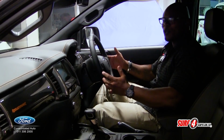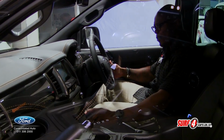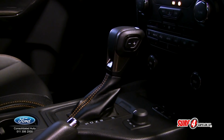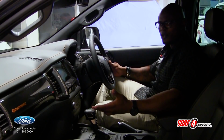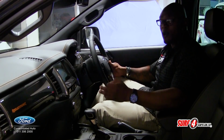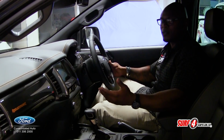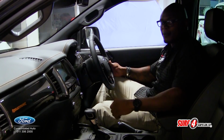As I'm sitting in this comfortable couch-like seat, this gear stick is more like my remote, with the plus and minus buttons which allow you to switch between automatic and manual. But I wouldn't recommend switching to manual, as this 10-speed gearbox is fitted with a smart system which uses algorithms to learn the way you drive, improving your overall driving experience.